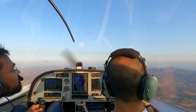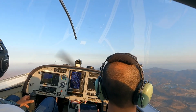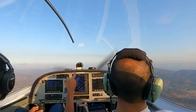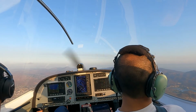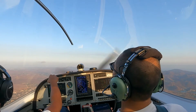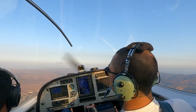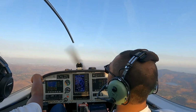These are natural lakes though, right? No, they're actually man-made. Oh really? Yeah, these are all man-made, for the water reservoirs in this area. That's pretty cool though. There's another waterfront property right below us. I'll go a little to the left so you can see. So there's a few of them? Yeah. Oh, there's another plane right there.